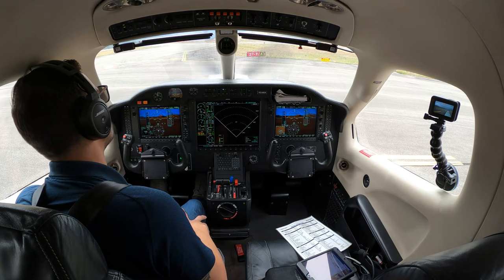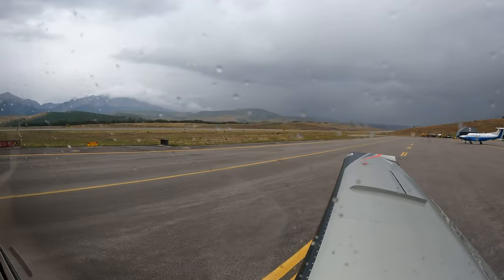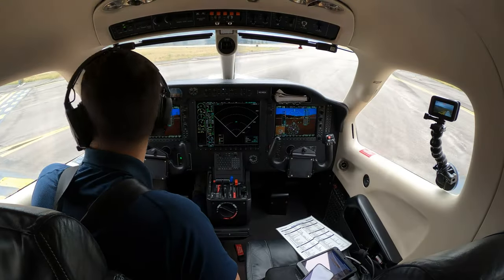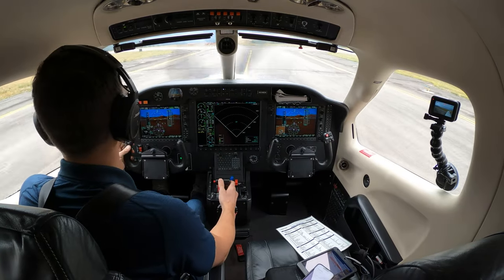Yes, sir, this is 236 Echo Alpha, ready for departure runway 27. We see the guy on the left downwind, the M600. Telluride traffic, TBM 236 Echo Alpha making departure off runway 27, expediting Telluride.